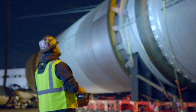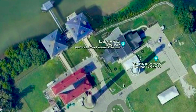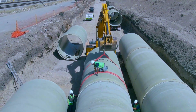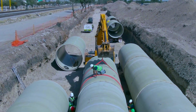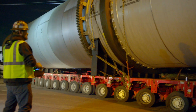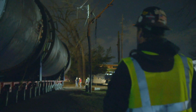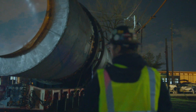When they do these surveys, when they're moving something that heavy, it's not just the road and the road bed, but what's under it. So they had to cross Zorn Avenue. Zorn Avenue is the main water line that comes into Louisville from Louisville Water Company. They were worried about when that weight goes across from one side to the other, the pressure it would put in the ground. So they had to crib up the road and spread the weight out so they wouldn't bust the main water line coming into Louisville.